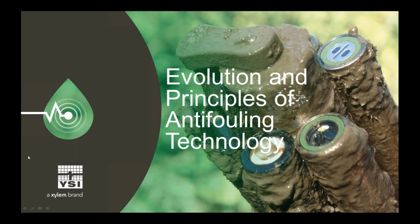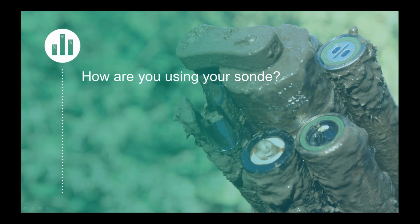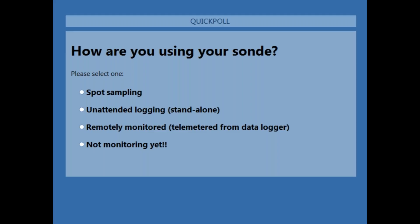But before we get into that, let's get some more audience participation here with another poll question. So Michael, if you please. So this question, we'd like to know, how are you guys using your sonde or other monitoring equipment? Are you doing spot sampling, unattended logging? Are you telemetering your data from a data logger, or maybe you're not monitoring yet?